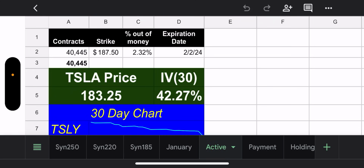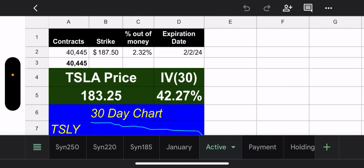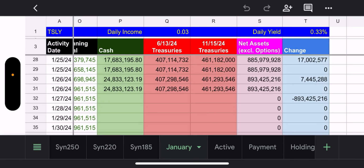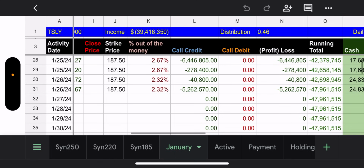I just don't like, I want scattered strikes. I want a little further out of the money. That's it, okay? I understand they're getting the most income for us, but what happens if Tesla closes at 200 next week, even 190? Guess what? We're going to have a call debit, right? But if it closes at 200, we're going to lose money. We're going to pay out our butts here, right?